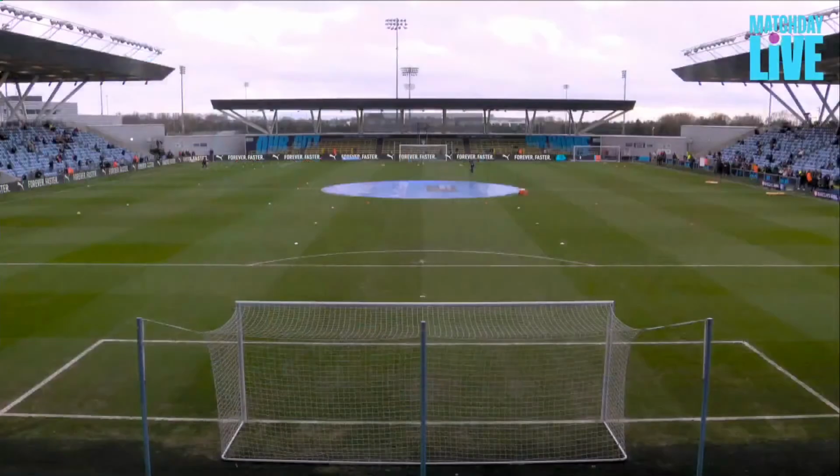Gareth Taylor there, cut a little bit short. We'll try and bring you that a little bit later on. But that was him giving his thoughts ahead of our Arsenal game. And I can bring you the Arsenal starting 11 now. So this is who City face today. We've got just under half an hour until kick-off. This is how Arsenal are shaping up.